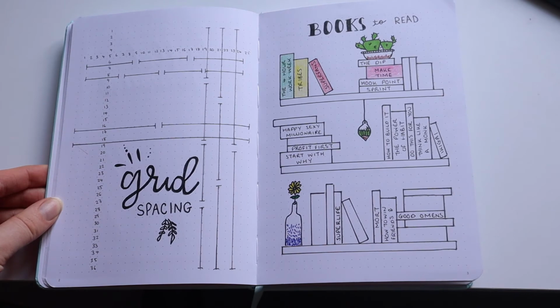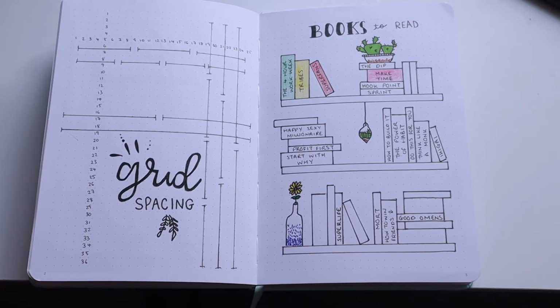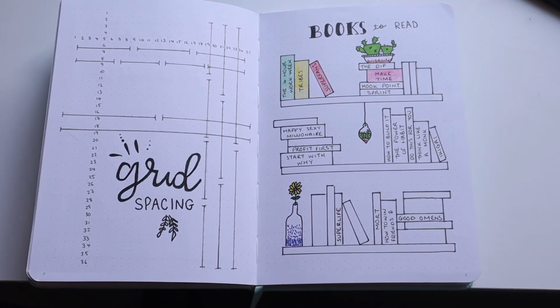Okay, so moving on to the next couple of pages then. The first page on the left here is my grid spacing guide. Grid spacing guides just come in handy so much if you are creating lots of spreads on a daily or weekly basis. It's so handy to refer back to.